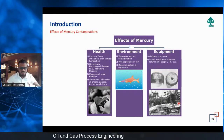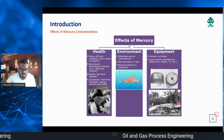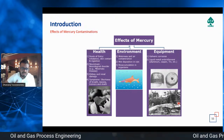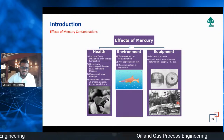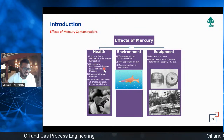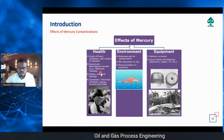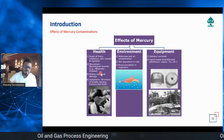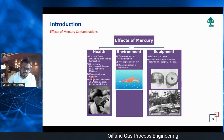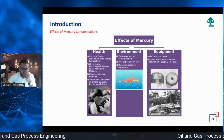It can pose issues in terms of our health, environment, and equipment. In terms of health, it can enter through inhalation, skin contact, and ingestion. It's a neurotoxin and causes neurological disorders, for example the Minamata disease in Japan that occurred from 1932 to 1968, and it can cause kidney and renal damage. Symptoms are shortness of breath, nausea, and tremors.